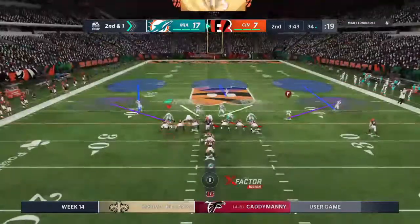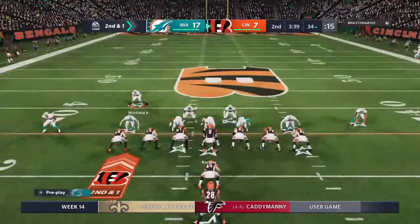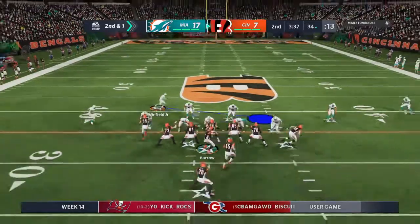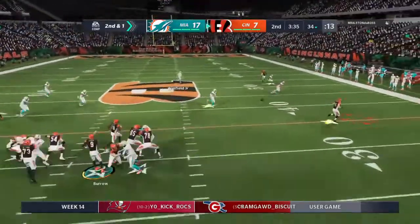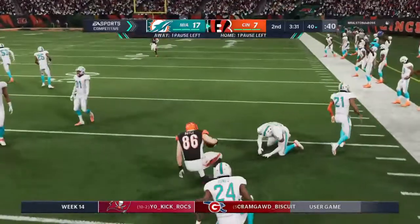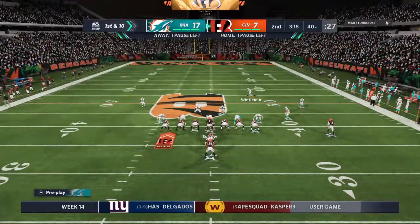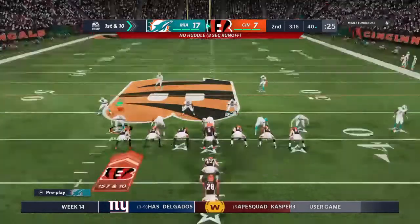Maybe a good spot to take a shot. Here's 2nd and a yard from the 34. Now Burrow. That's into the hands of the tight end Boyle, and he'll bring it up here to right at the 40-yard line. 50 catches for him now on the year, and he's got a first down.